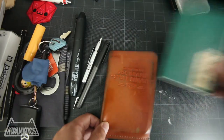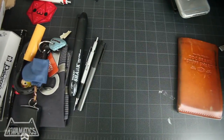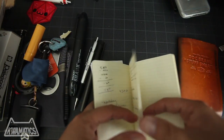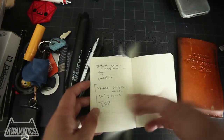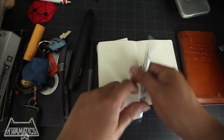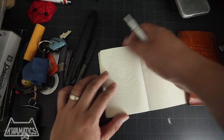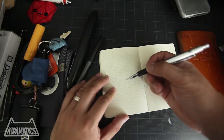All right, we're gonna draw in my notebook. Let's see. Yeah, so I just got some notes or whatever. Let's see if we can do this. I'm gonna draw on this page. So I take my mechanical pencil, always sharp.